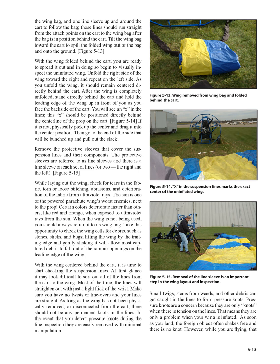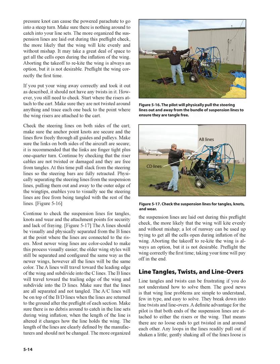In the event that you detect pressure knots during the line inspection, they are easily removed with minimal manipulation. Small twigs, stems from weeds, and other debris can get caught in the lines to form pressure knots. Pressure knots are a concern because they are only knots when there is tension on the lines. That means they are only a problem when your wing is inflated. As soon as you land, the foreign object often shakes free and there is no knot. However, while you are flying, that pressure knot can cause the powered parachute to go into a steep turn. Make sure there is nothing around to catch into your line sets.